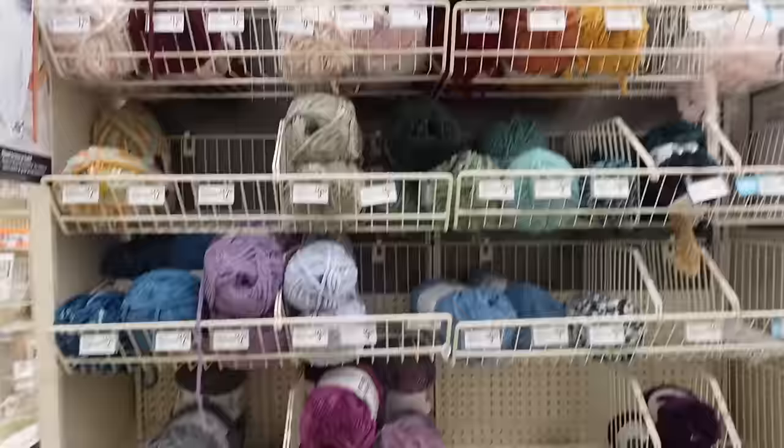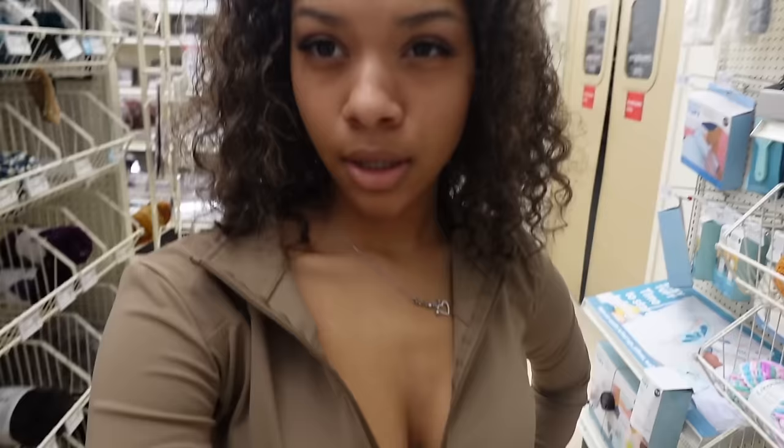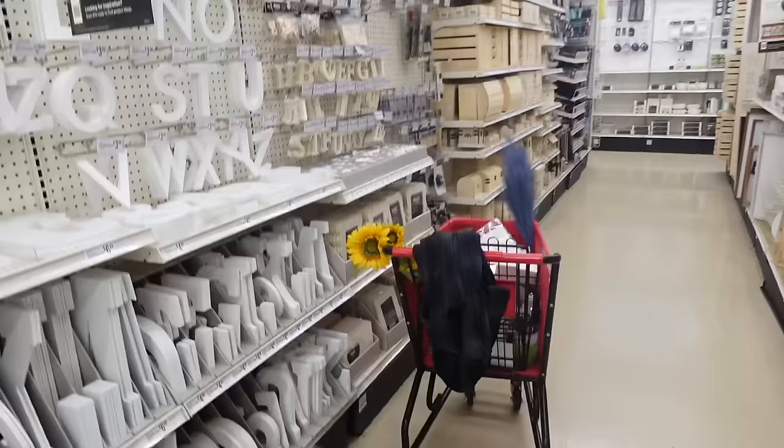Somehow I made my way to the yarn section, and they have so much plush yarn. They're so pretty, too. But I'm going to go ahead and find the boxes. I have no idea where I'm going to find them, but I'm going to find them, and I'll show you guys.